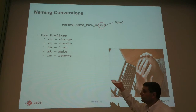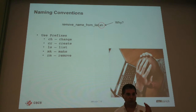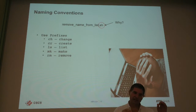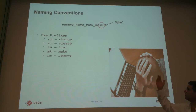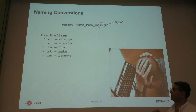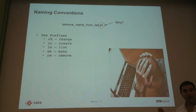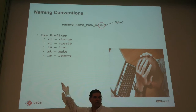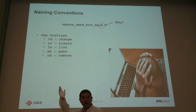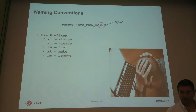But I have a few suggestions for prefixes. Now, a lot of people will say, I need to do remove. Well, I need to type the word remove. No, rm. So if you want to change something, ch, create something, cr, list, ls, make, mk, rm for remove. So now you have a set of prefixes for any command you develop that could be consistent and provide a nice, easy interface to the users or to your staff.